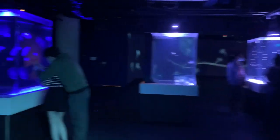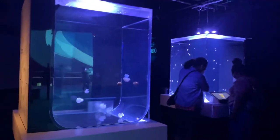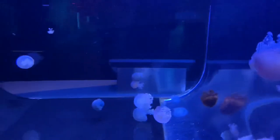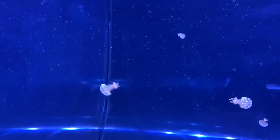These are the jellyfish. The baby ones. Oh, let's look at the baby ones. Oh, these are like little itty bitties. So cute. Ooh, here's my finger. It's the size of my finger. These are like little bebes, like you.